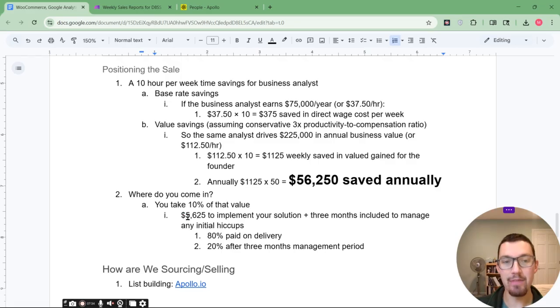So $5,625, 10%. If you want to go lower and say 9%, 8%, you can round this out to $5,000. But who isn't going to take that? You are going to generate $56,000. And again, the numbers might be a little different for the specific business of the person you're selling to, but it's going to be around these numbers, $48,000. If you get a more profitable client, maybe it's like $65,000, $70,000.